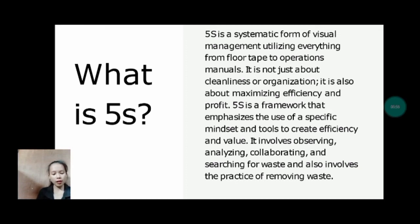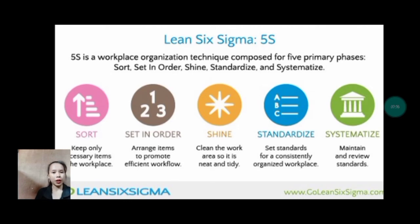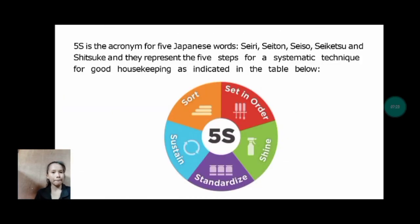5S is defined as a methodology that results in a workplace that is clean, uncluttered, safe, and well organized to help reduce waste and optimize productivity. It is designed to help build a quality work environment both physically and mentally. So we have the 5S: sort, set in order, shine, standardize, and sustain. 5S is the acronym for five Japanese words: Seiri, Seiton, Seiso, Seiketsu, and Shitsuke. They represent the five steps for a systematic technique for good housekeeping as indicated in the table below. Sort, set in order, shine, standardize, and sustain.